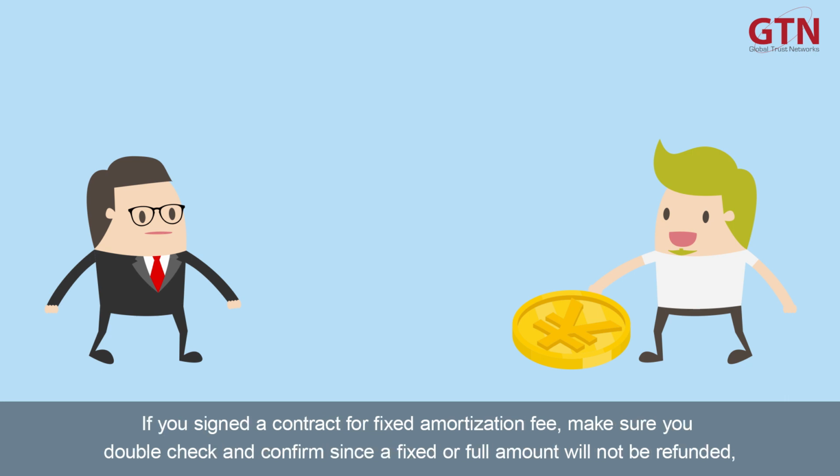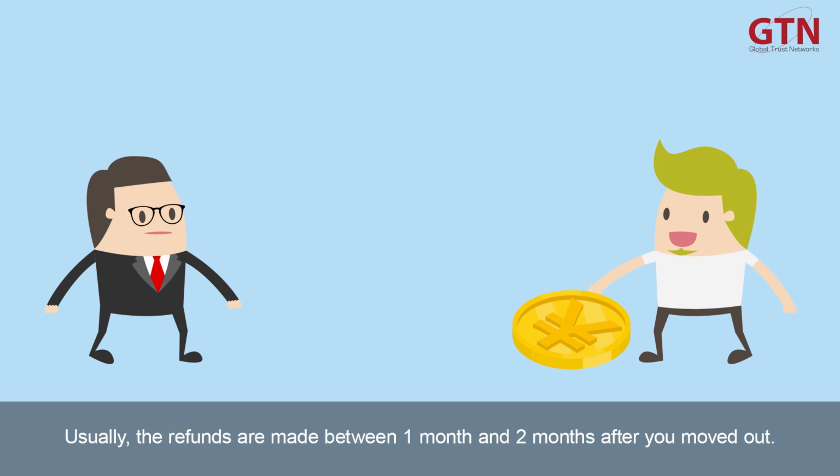If you signed a contract for fixed amortization fee, make sure you double-check and confirm since a fixed or full amount will not be refunded. Usually, the refunds are made between 1 month and 2 months after you moved out.